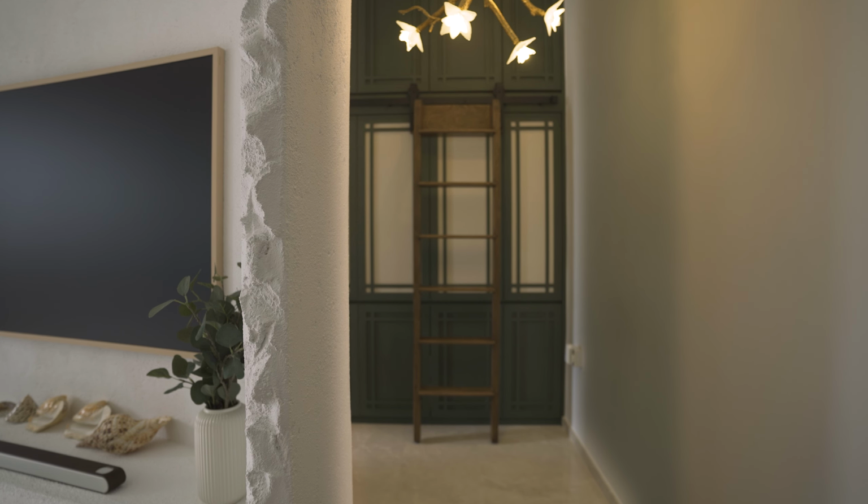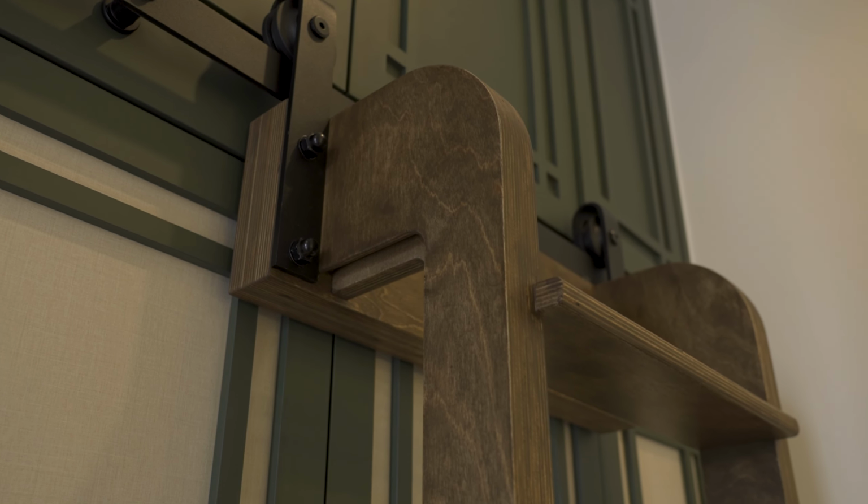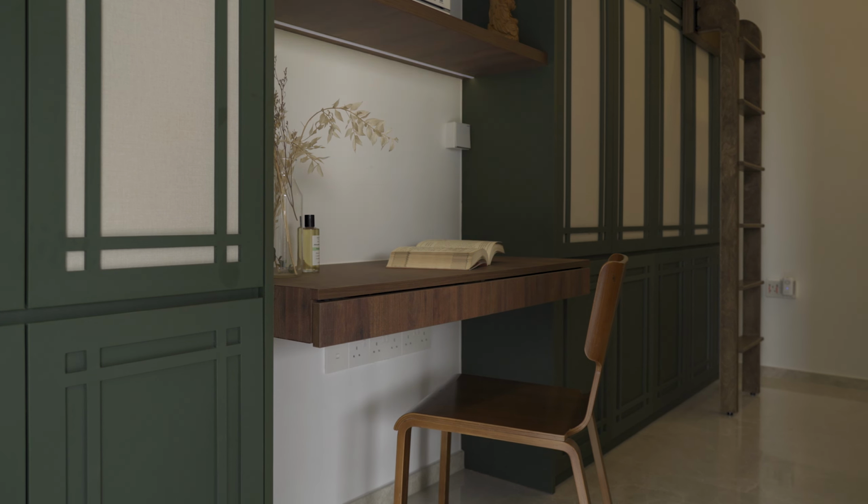Influenced by the traditional Chinese medicinal Hall's bamboo ladder, the moving ladder in the study is a statement piece and allows us to reach for items at the top, serving aesthetic and functional purposes.